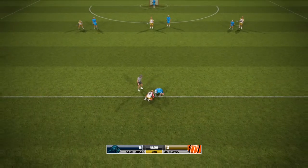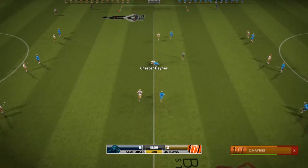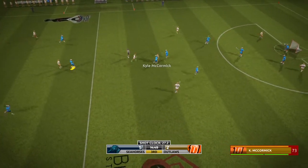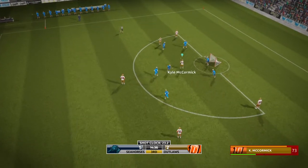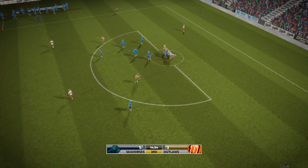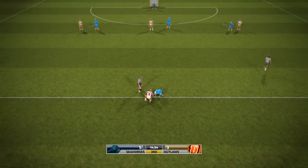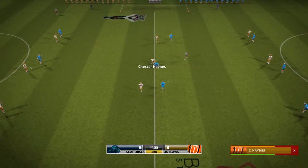Face-offs are essentially a ground ball. It's all about heart. Orange ball. Madon. Shoots, and he buries it. Haynes at it again against Baragwanath. Watch them scrap, even if they don't win the initial draw.